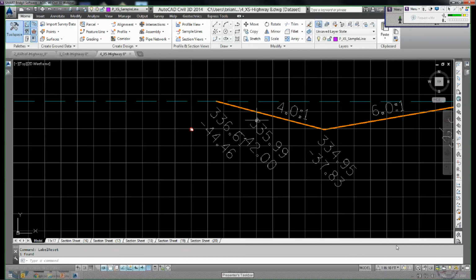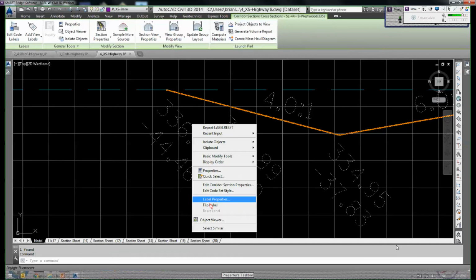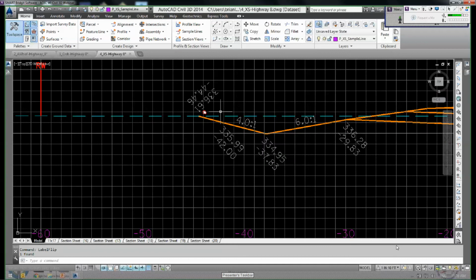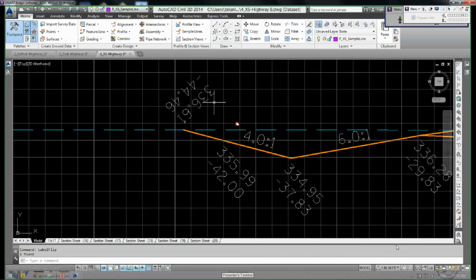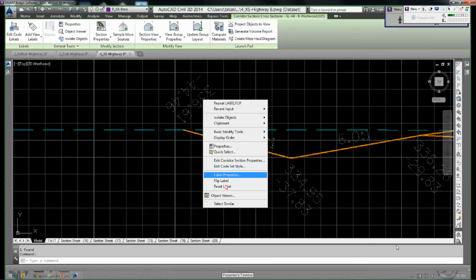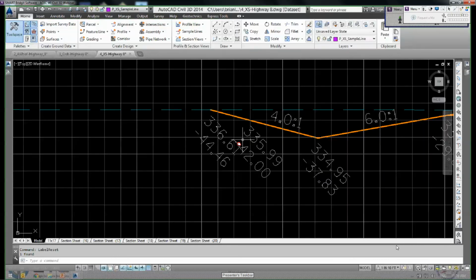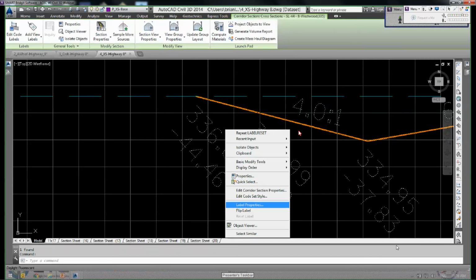So we're also looking at this one. What about this? I pick right here, I right-click over it, I have flip label, and it throws it over there. Now that doesn't really make sense. It's a little tough to read there. Maybe I want a different style applied there. Let's go to reset label, and let's pick this again and go to label properties.